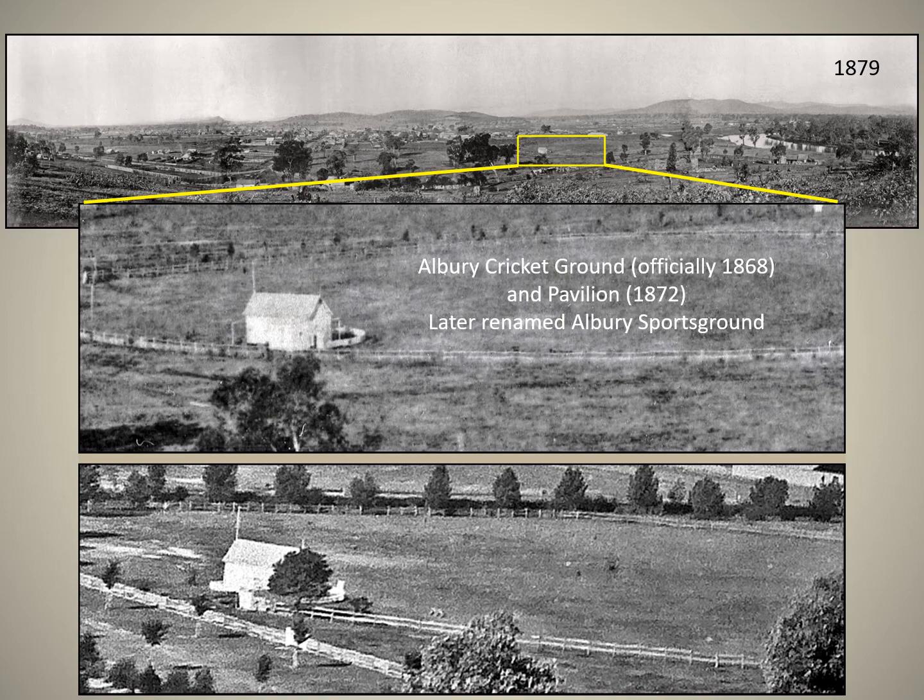In September 1868, the Border Post reported that the Borough Council has granted permission for use of the land, fenced, a well sunk, a pump installed, and the first turf laid for pitching the wickets. In March of 1872, the pavilion opened, and there were repairs and additions in November of 1879. The bottom image is from the later panorama. Compare the growth of trees in the two images along Wodonga Place on the far side of the ground.